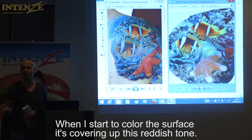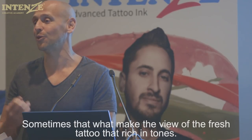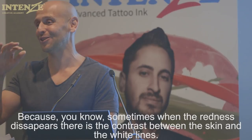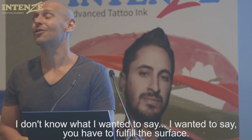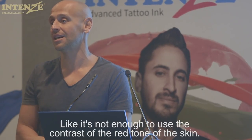when I start to color the surface, it covers up this reddish tone. Actually, every time you color a piece, this reddish tone is there. Sometimes that's what makes the look of a fresh tattoo so rich in tones. Because sometimes when the red disappears, there isn't contrast between the skin and the white lines. I wanted to say that you have to fill the surface. It's not enough just to use the contrast of the red tone of the skin.